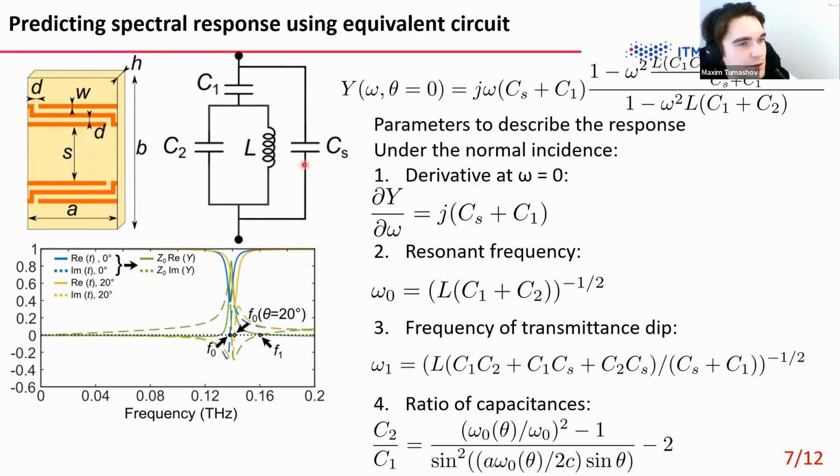Also, I forgot to say about the capacitance of the substrate. It is also an important factor. The substrate itself also has some capacitance, and this capacitance is connected in parallel to the whole circuit. So again, we could find an admittance of this circuit, and to predict numerically the physical response, we would like to have 4 different constraints. In the end, we'll have 4 unknown circuit parameters and 4 constraints, which allow us to easily retrieve the circuit parameters and then predict the spectral response of such a unit cell under oblique illumination.